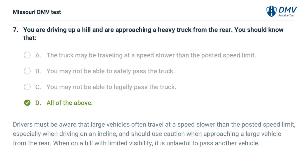D. All of the above. Drivers must be aware that large vehicles often travel at a speed slower than the posted speed limit, especially when driving on an incline, and should use caution when approaching a large vehicle from the rear. When on a hill with limited visibility, it is unlawful to pass another vehicle.